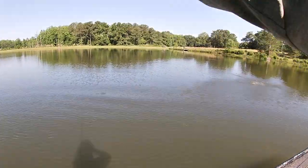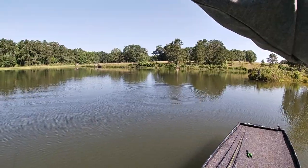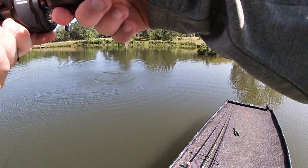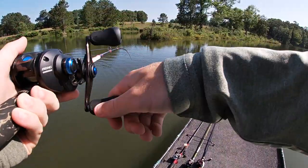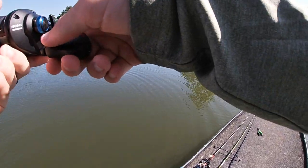Oh yeah, that's the one we've been waiting for. Oh my, we're gonna loosen the drag. That is the exact fish we have been waiting for all day. Look at that thing. That thing is a chunk. It is a chunk. All right, all right. That is one chunky fish right there.